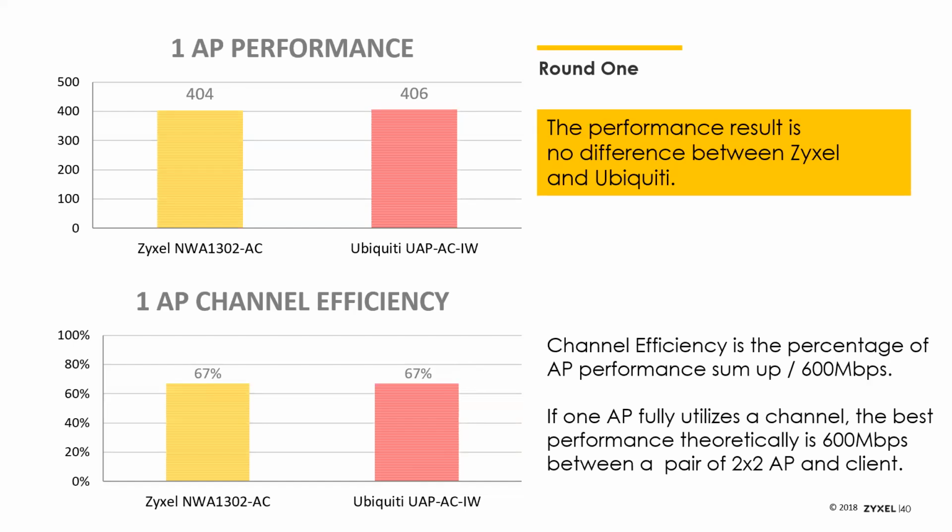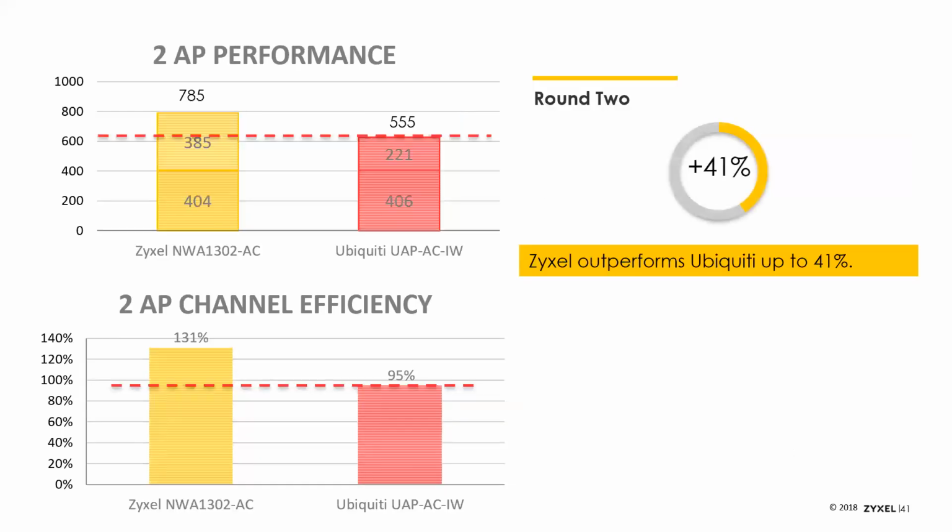So we did the test, but this time with 2 access points turned on. Again, they're not next to each other. In fact, one is on a completely different floor, and we reran the tests. And you see here, our access point with smart antenna was able to achieve an aggregated throughput of 785 megabits per second between those 2 access points. On the Ubiquiti side of things, aggregated throughput was 555 megabits per second because they don't have our smart antenna technology. They just have your standard stationary antenna configuration.